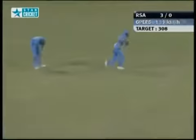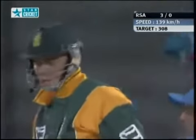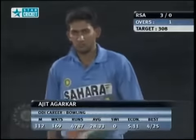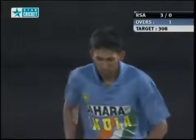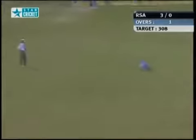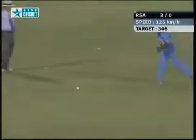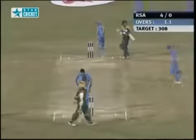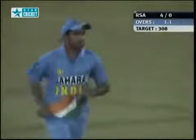Not quite coming onto the bat. First over, 3 runs. And Ajit Agarkar, who didn't get a chance with the bat, here he is now with the ball. 169 wickets, and up until just a month or two ago, was the fastest to 100 wickets for India in one-day international cricket. I think he's a very talented cricketer. For such a small man, he generates and can generate fast pace.